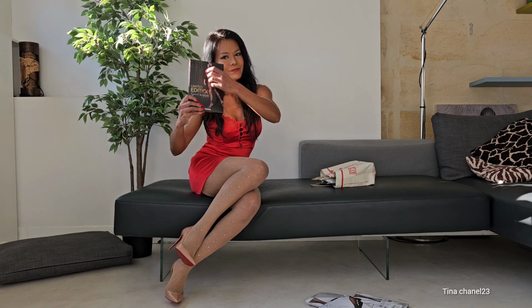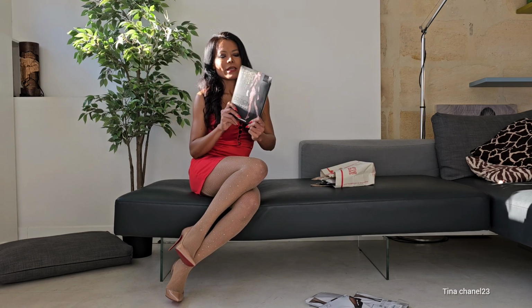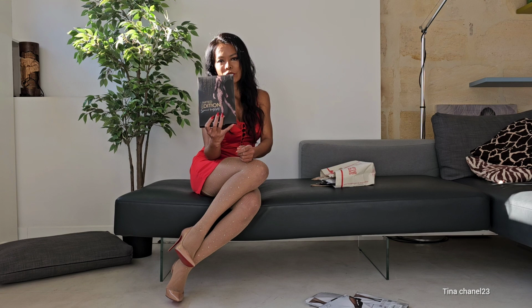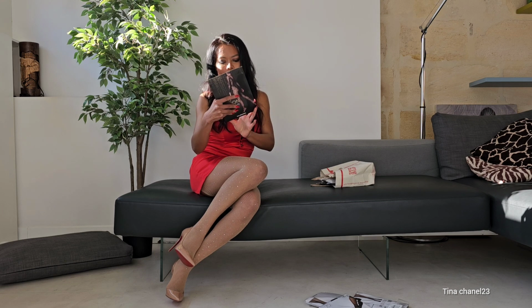Today I'm so excited to unpack this Calzedonia limited edition. This one is a body tight. I never had a brand such as Calzedonia before. I'm also excited to unpack this one. I'm not sure, but it's approximately 35 euro, you guys. I was checking the price later.